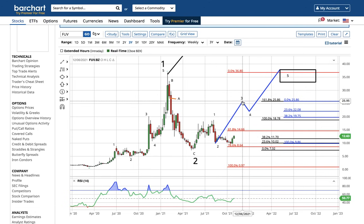This is a wave 3 that's going to go to 25 before a shallow wave 4 and a wave 5 higher. So we've got a clear impulse that's going to take Akimoto above this high. I think we hold above this wave 2 low of 7.32, and we explode into wave 3 of wave 3.